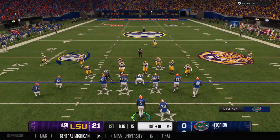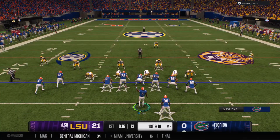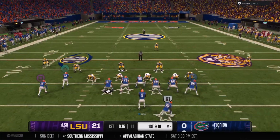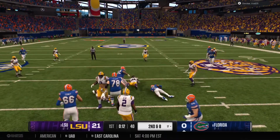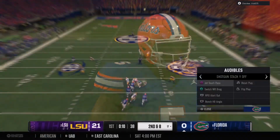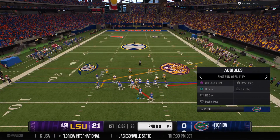Here's the first play of the drive now. They're backed up at their own 14. Looking to throw it on first down. Receiver makes the catch, and the defense swarms. Not much of a gain on that completion.